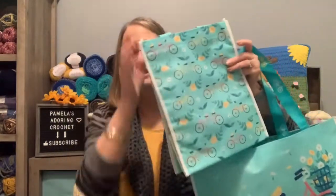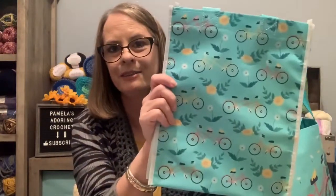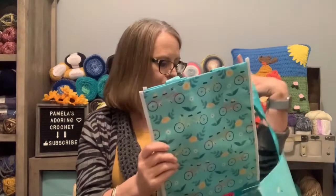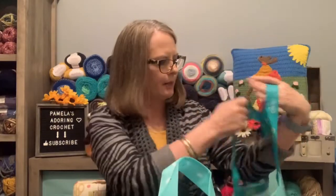But they also had these little small ones right here to go with it. Has little bikes on them. Just too cute. So I bought me those two.